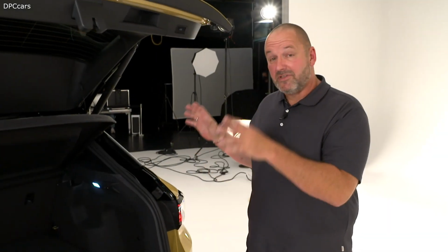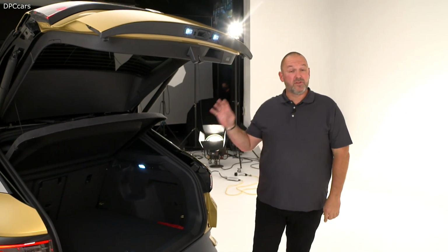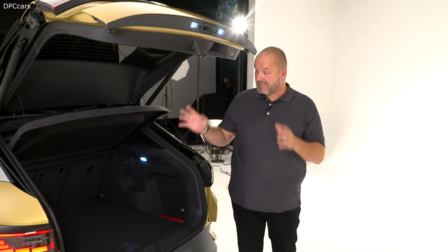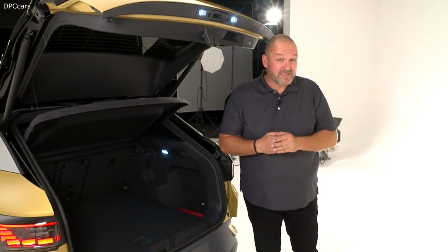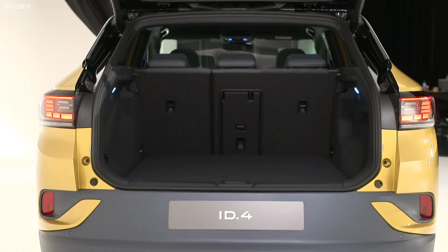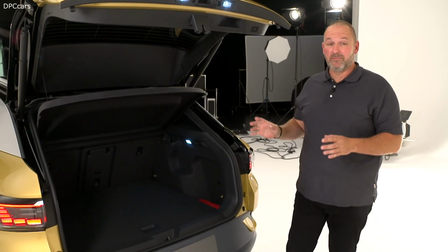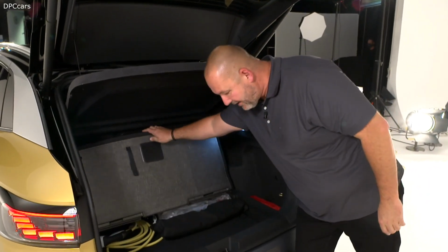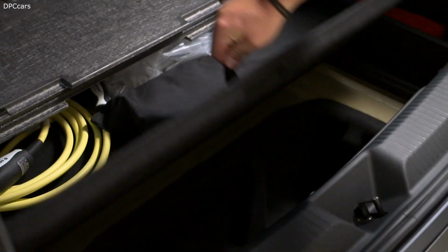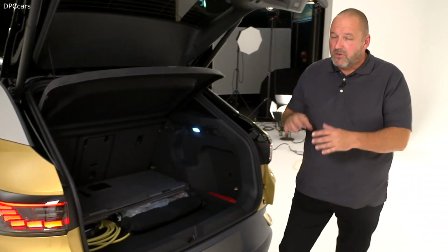Talking about the boot of the ID.4, we really find SUV sizes, because that car features with the rear seats up 543 liters as a maximum, and that sounds a lot, but the Enyaq, by the way, offers about 40 liters more. But when you fold down the rear bench, you then find 1,575 liters, which is a really nice number. What I really like with the cars, you will not only find a second floor underneath here, you will also find an extra compartment down here, which is really nice to put things in the boot which will not roll around and which nobody else can see from the outside.